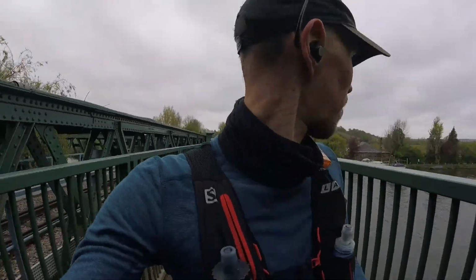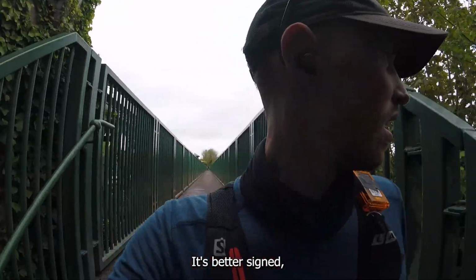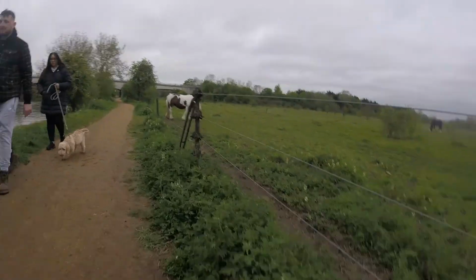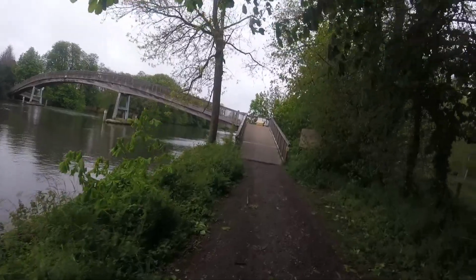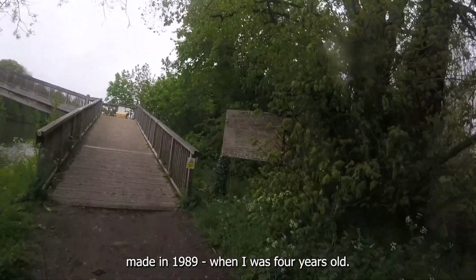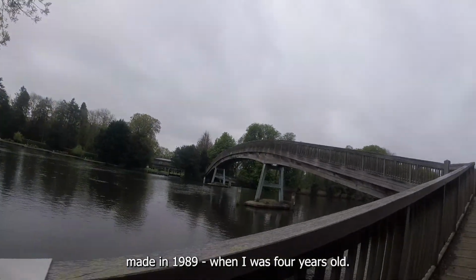This was the crossing that I missed last year. Fortunately, I haven't missed it this year. Better signed, and I was paying better attention. Just approaching the Temple footbridge, built in 1989, when I was 4 years old.